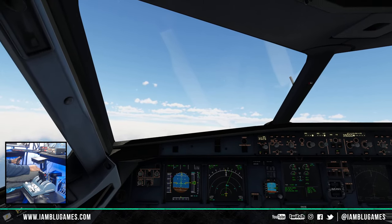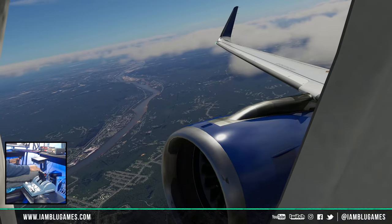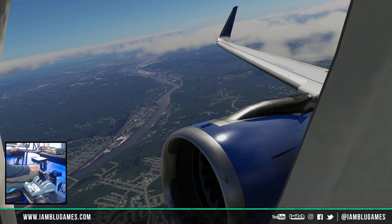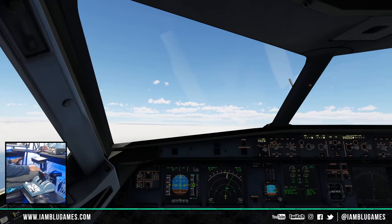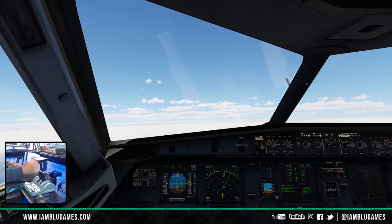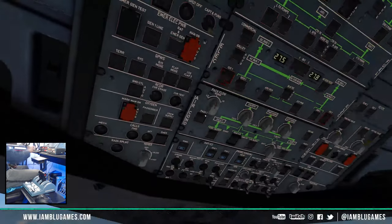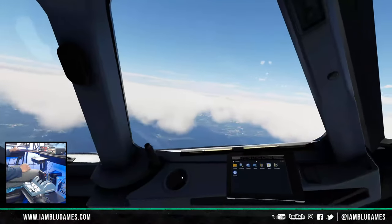Gotta point the nose down a little bit. It's a beautiful day in the neighborhood. Especially above the clouds, because it's raining down there. Alright, here comes 10,000 feet. We'll hand it over to the autopilot. Hands free. And we'll go get the landing lights. Alright, good to go. One more flyby.